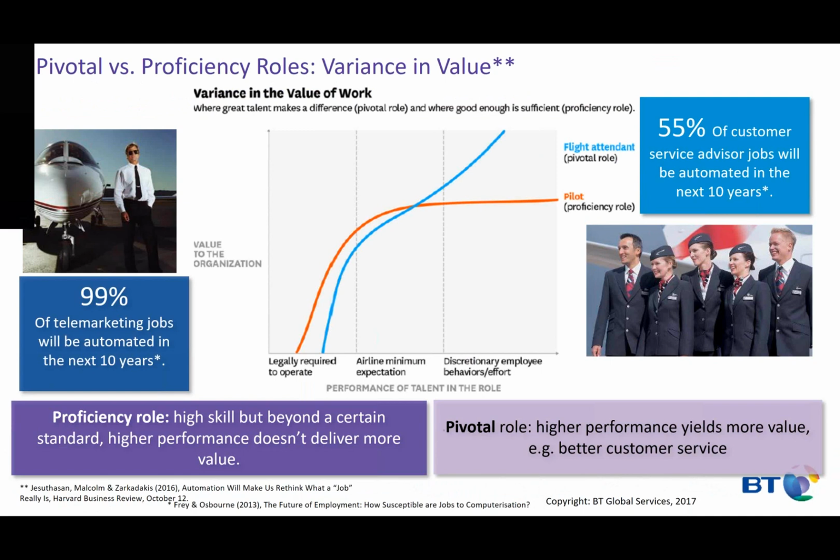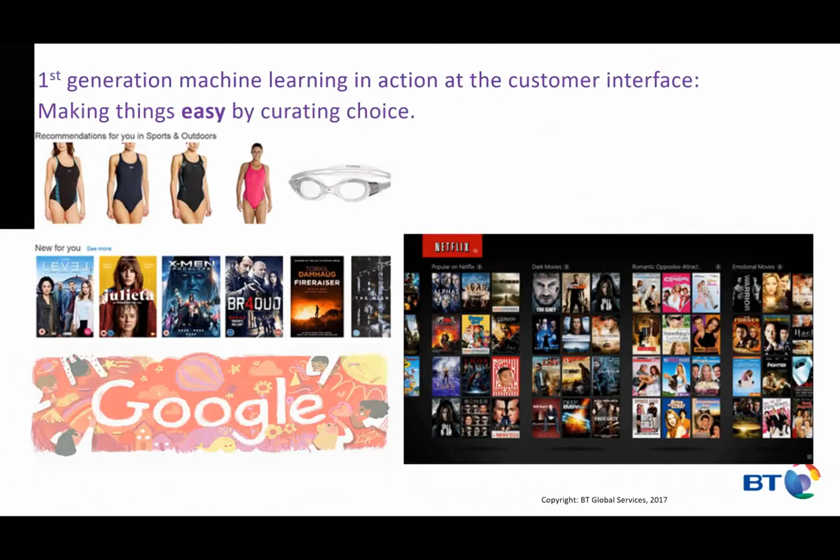I think also, in the industry as a whole, we've been at the forefront of technology for a very long time, and that certainly has been led by things like self-service. And machine learning and self-service has gone together very well for many years. It's just we don't know it's machine learning. So, for example, Amazon, machine learning. Google, machine learning. Netflix, machine learning.